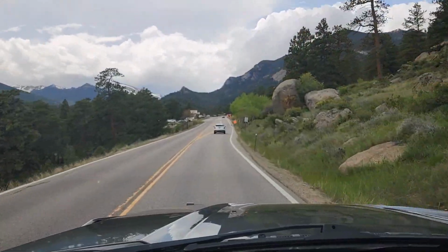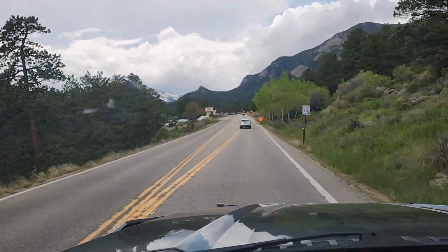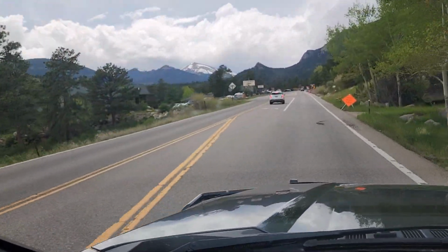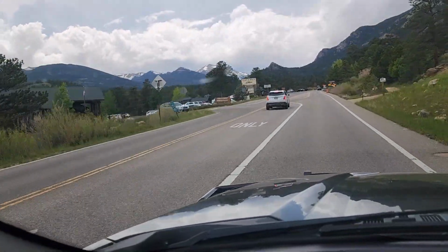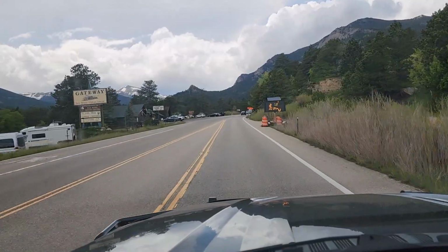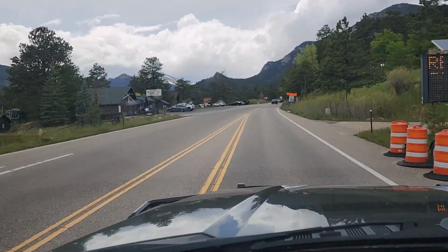We're coming up on the Fall River Visitor Center. This is a fabulous visitor center. I recommend stopping there. We are not, because we have stopped there many times previously, and we are going to go all the way up to the top before we go to the visitor center at the top.